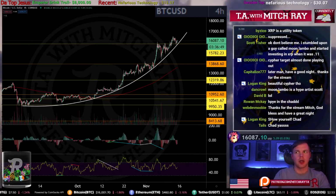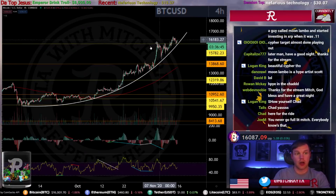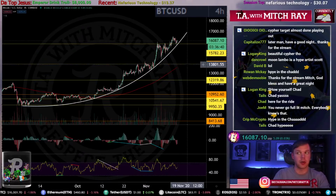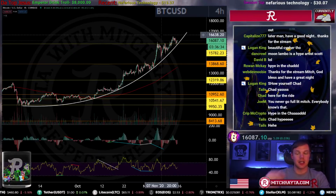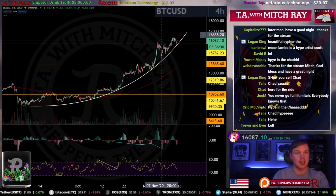Bitcoin, the weekend. Hold above 15,782, everything else will work out. It will rally to much higher levels if it holds 15,782. If you break 15,782, probably, eventually, 13,868. If you hold 15,782, 17,1 to 17,2 would be next.